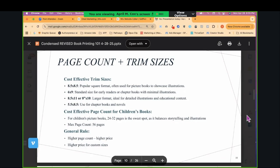So here are some cost-effective trim sizes. That's one of the things that I always hear from my authors: what size should I choose for a picture book? And I have a personal preference. I love the square books, but I never really thought about cost-effective sizes for printing, and you should consider how your choice may affect your printing costs. That's a great thing to be able to get started early in conversations with authors. Yes, that's correct. There are cost-effective trim sizes, and it would be different for different printers.